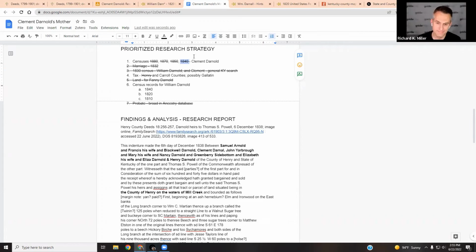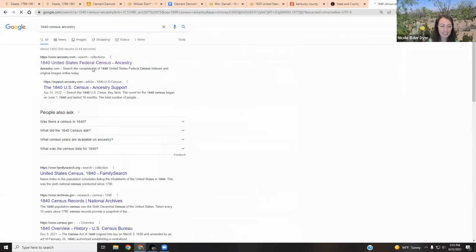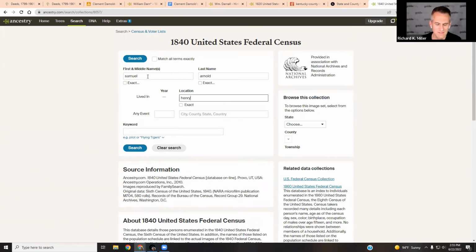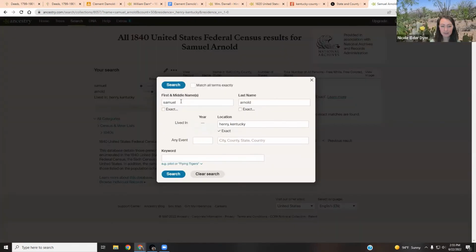Oh, okay. Yeah. So we could look for a Samuel in 1840 that's older, like the mom's age versus the daughter's age. Let's just find out right now because we've got to do all 3 of those censuses, 1810, 1820, and 1840. So we're looking for a Samuel Arnold in Henry County, Kentucky. Wow. I don't see it. Oh, could we go tighter on the little slider for Henry County? Or would that pull it in? Yeah, there's too many, right? Too many. Let's just try Arnold.